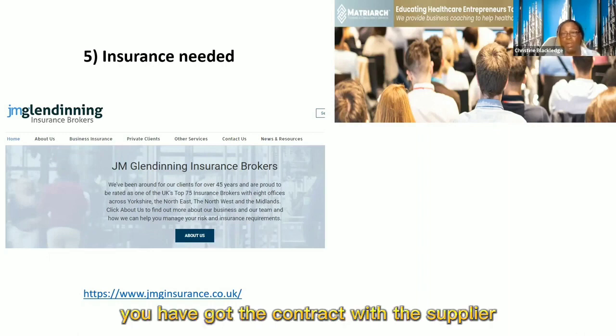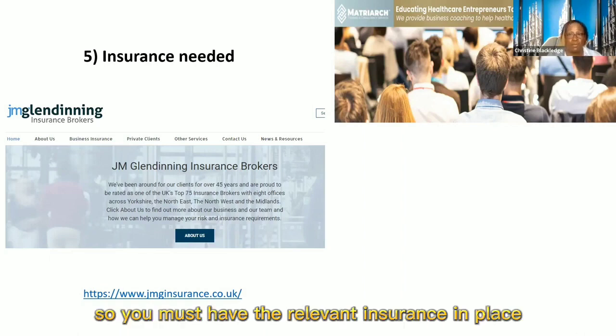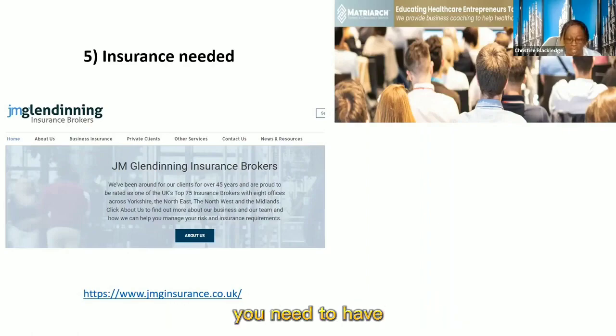For example, you have got a contract with the buyer, so you must have the relevant insurance in place, and they'll also tell you what insurance that you need to have.